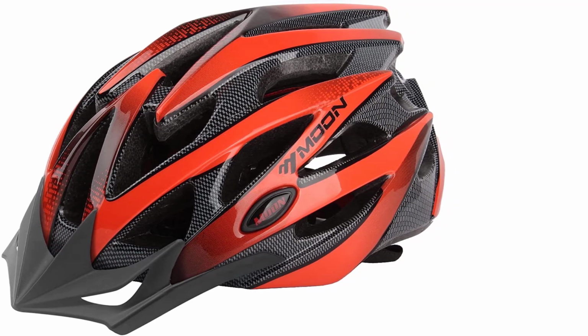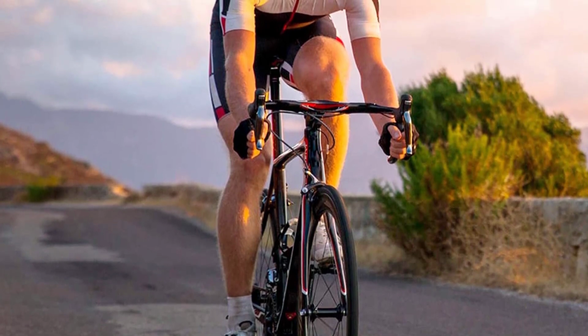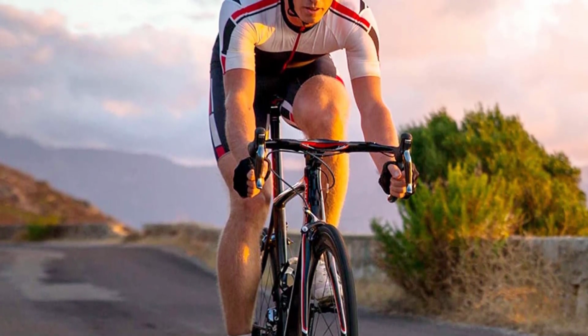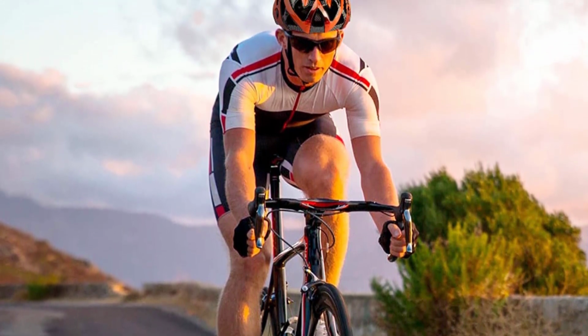There are no interior channels in the EPS shell to promote airflow, but the 25 vent ports keep your head cool during a ride. At a glance, the style mimics much more expensive helmets, but a close inspection of the construction and materials tells a slightly different story. When we got our hands on the Moon, we quickly realized why the price was so unbelievably low.